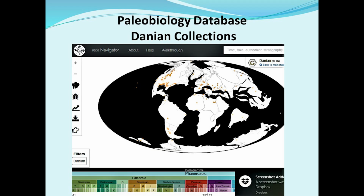This is a worldwide map of Danian vertebrate collections. Danian vertebrate sites are not common. If I had Late Cretaceous up there for comparison, the map would be covered almost with Late Cretaceous. Not completely, but much more than there is there.